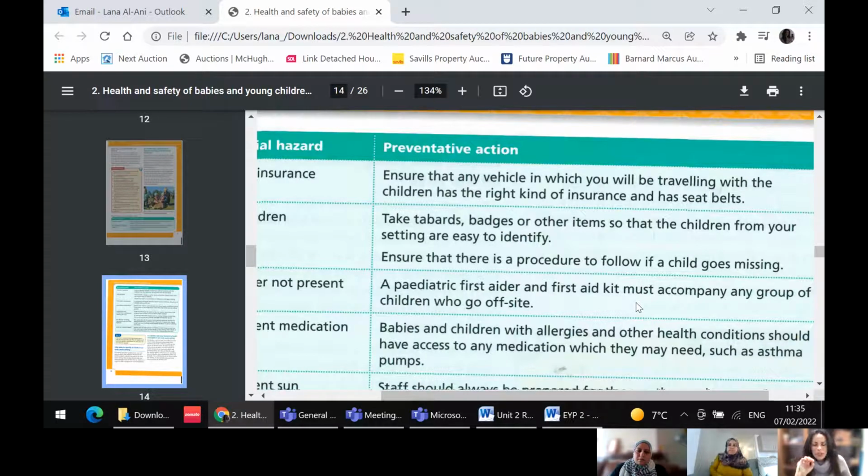We need to give them badges where they have their names, which nursery they come from. It is very important when we go out with them on any visit. So if the child is missing, they will find him easily. So it's very important we take care of the child, make sure that we don't lose them, and also give them badges with their names and the setting name. So make sure that we can find them easily.